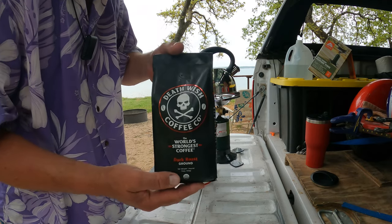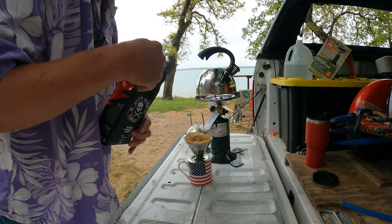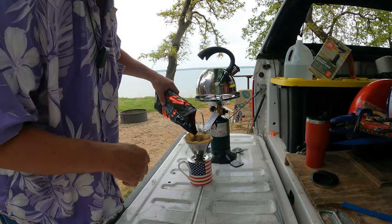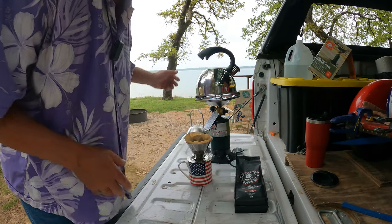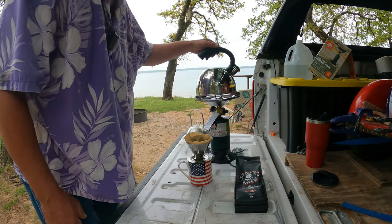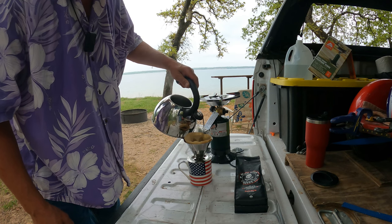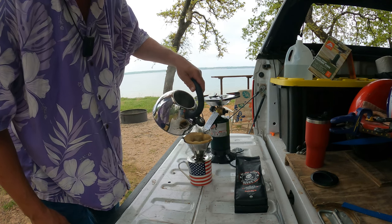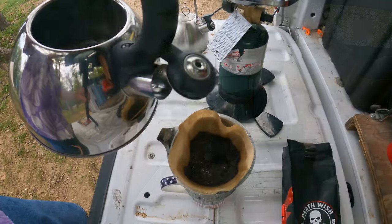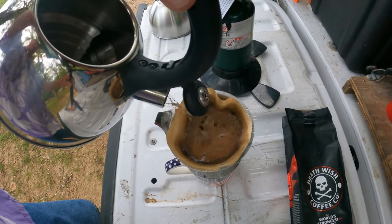Become a fan of this Death Wish coffee. This is the world's strongest coffee. I don't know about that, but it's a good cup of coffee, that is for sure. This was a Christmas gift from my daughter. I really like doing the pour over when I'm solo camping. Put a couple tablespoons of grounds in the pour over. We want to let it wake up, the bloom as it's called. There we go. You know the bloom is done and the coffee kind of looks compacted.